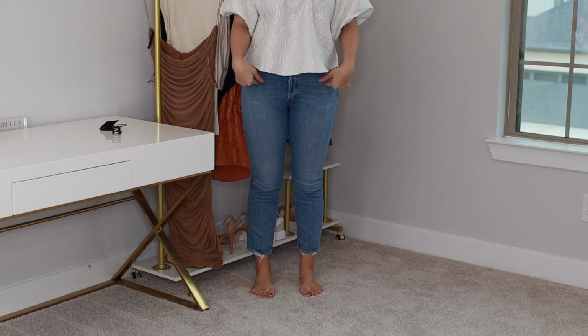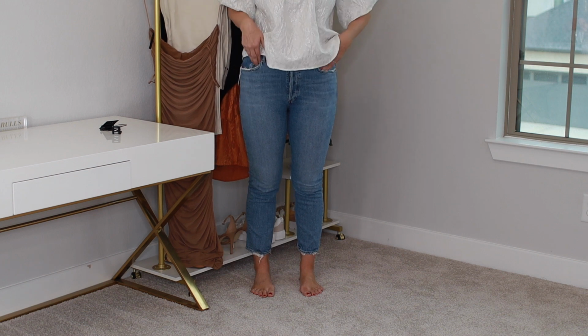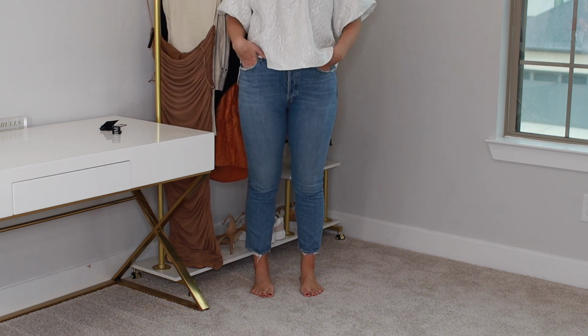These and my Abercrombie jeans are the only jeans I'll ever need. So I can definitely suggest from now finally owning a pair that these are a fantastic, fantastic denim.